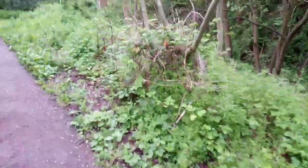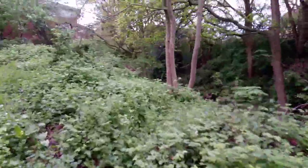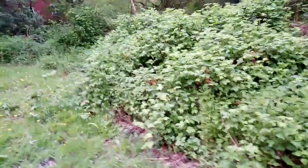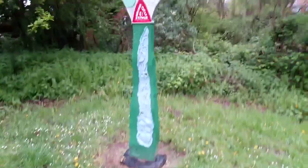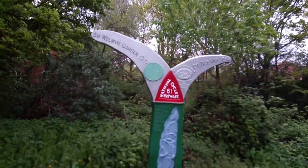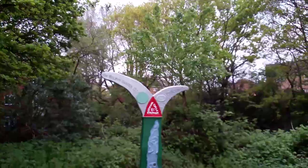This footpath never used to be here either. I think that was put in place mid-90s. Yeah, the railway line used to go, can't get round there, it's all overgrown, but look, this was that sign. It's just a little monument directing you. Don't know if we can see over here. Let's go have a look.